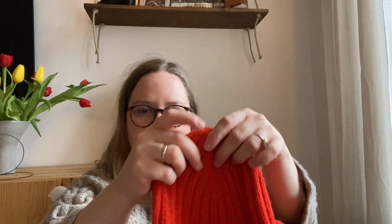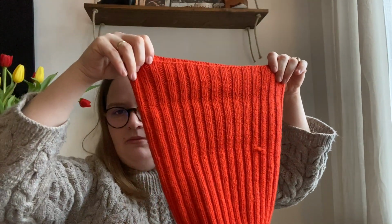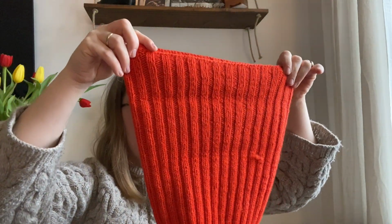So you basically knit all the increases on the top, and then you just keep going till the end, and then you fold it, so it's double folded, so you have 3 layers, and then you are good to go. And here we are. So I liked it.